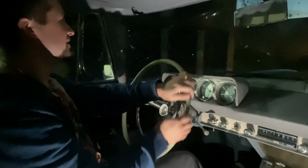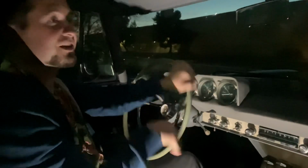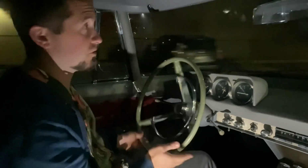Just that massive hood out front. You can't quite see it. What an experience to drive a car like this. I was absolutely stunned by how well this thing drove.